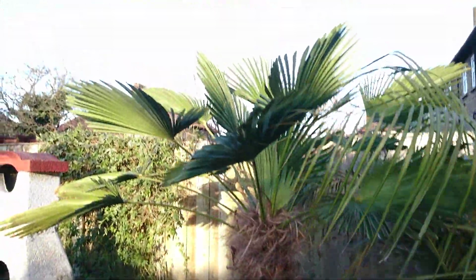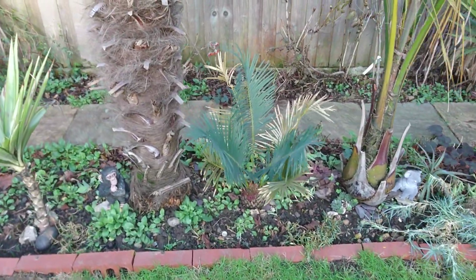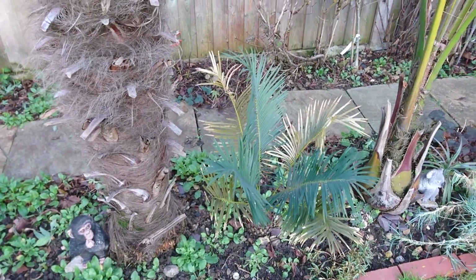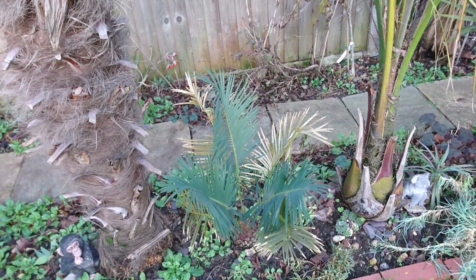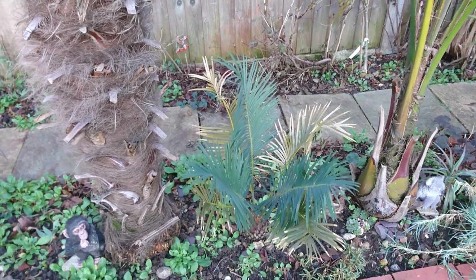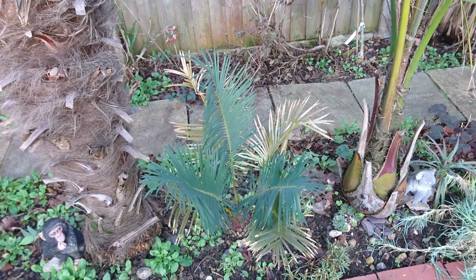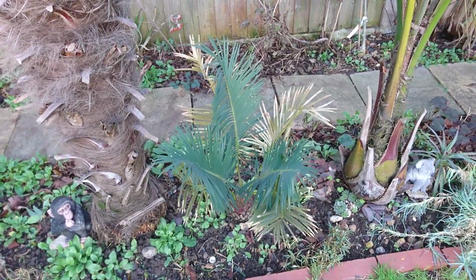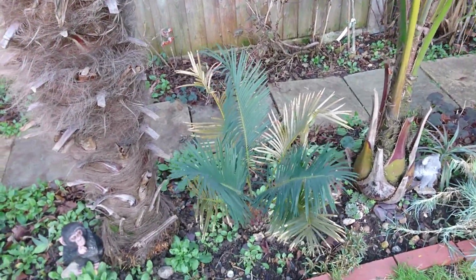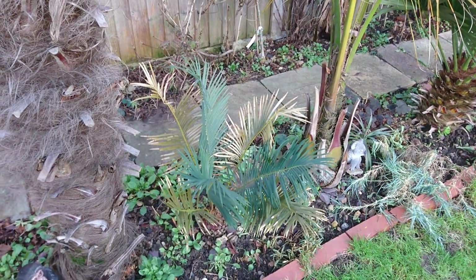Trachycarpus wagnerianus, no problem with it. Cold hardy sago palm, that is Cycas panzhihuaensis, doesn't seem to have problems. Of course the older leaves have lost some of their color, but the new leaves seem to be great actually. So we will see how it will change during the rest of the winter, but so far so good.